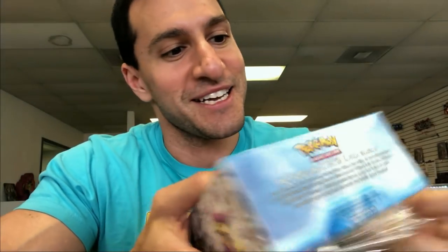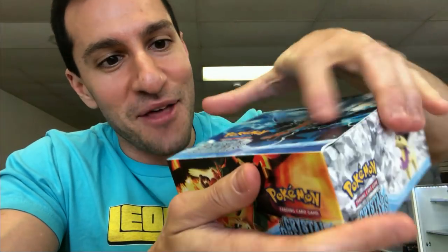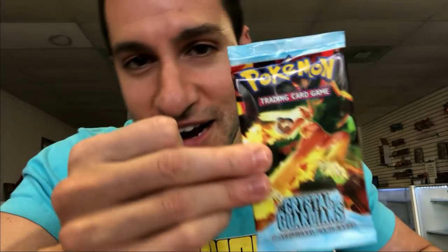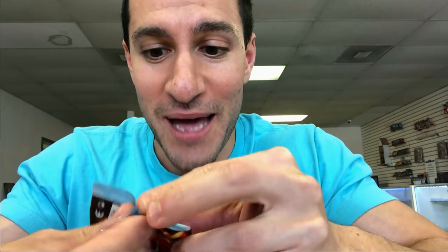Nothing like the smell of vintage booster packs in the morning. There it is, the open box. Here we go. You guys wanna open up a booster pack right now? I think we can. Here is the Crystal Guardians pack. The artwork in this set is incredible. Just get ready for how amazing the artwork is. It comes with 9 additional cards. And let's go ahead and open up this Crystal Guardians booster pack from 2006.